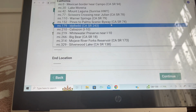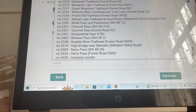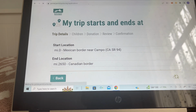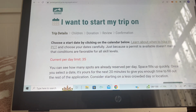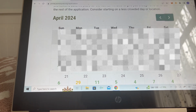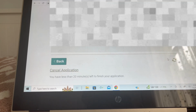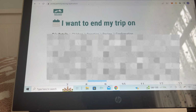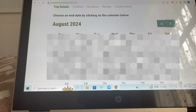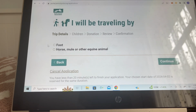Start location, Mexican border, end location, Canadian border, continue. Got it, got it, got it. Choosing the date. Continue. I want to end my trip... well, we'll give ourselves until October. By foot.